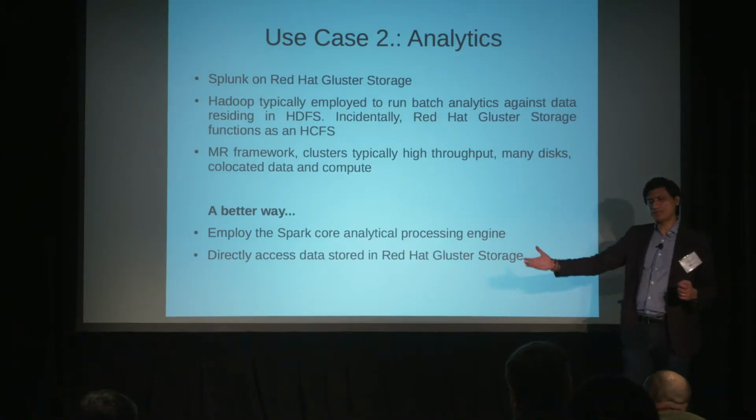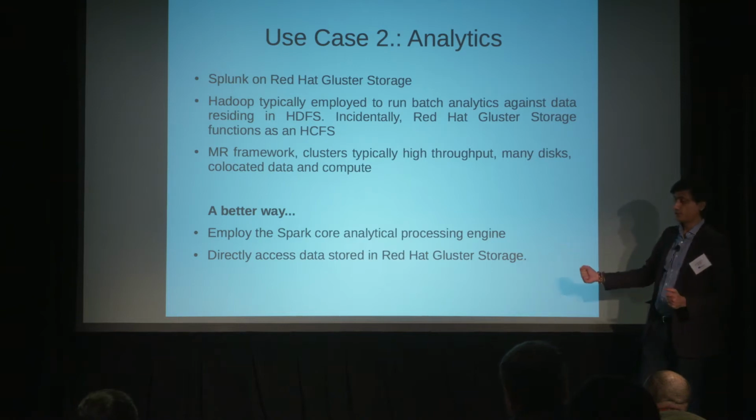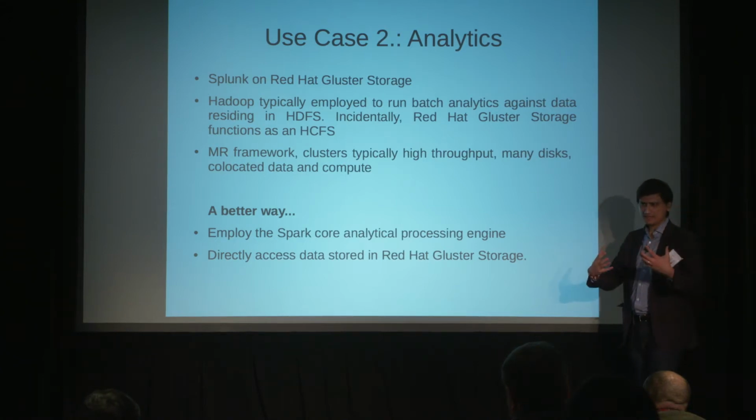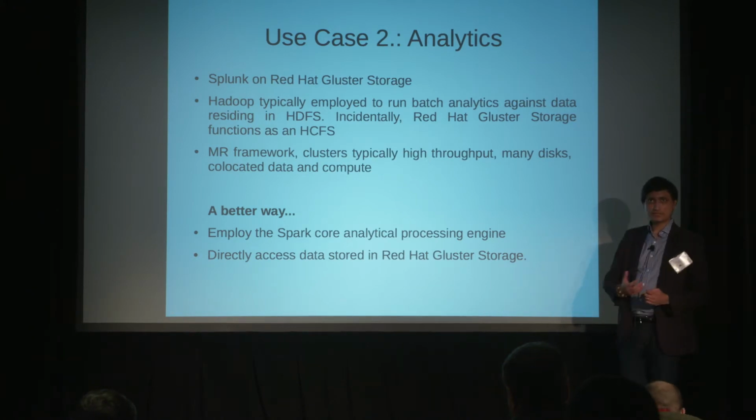And today you can use Red Hat Gluster or software-defined storage to support this framework. So you can store your data, and part of the computation can be done in memory, but when the data sets need to be stored on disk or read from disk, you can store those for batch.